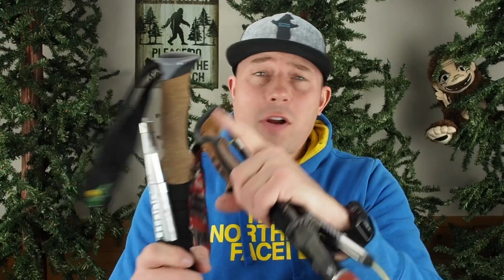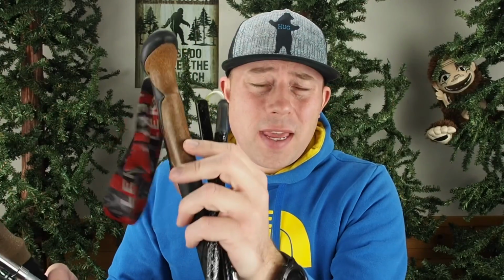Now, I actually prefer cork handles compared to EVA or this Core-Tec that Leki has. I just feel that it's a lot more comfortable. It's going to be able to absorb the sweat a lot more.